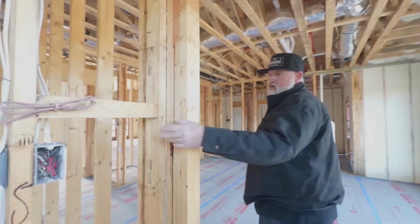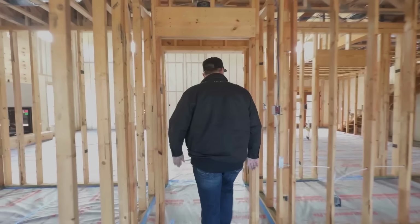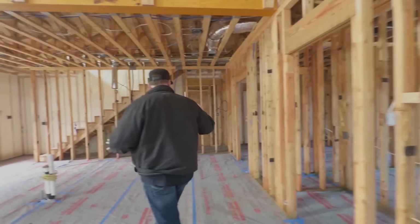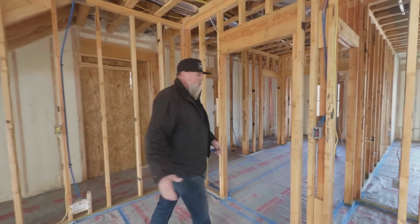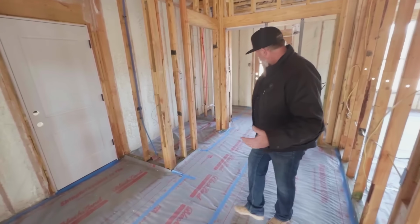This looks like it will be zoned because they got an air conditioning thermostat that's gonna go there, and another one that's going here. Those are just some things that you can tell when you're seeing some of the mechanicals that went into place.